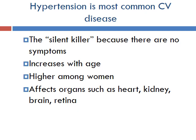Hypertension is the most common cardiovascular disease. It's known as the silent killer because, as you have seen in the clinic, there are a lot of people walking around with elevated blood pressures that have no idea that they have elevated blood pressures. It increases with age, it's higher among women, and it affects organs, not only the heart, but the kidney, the brain, and the retina.